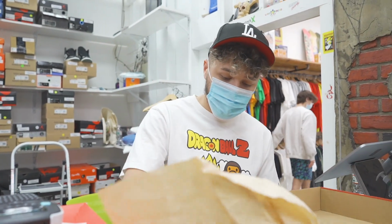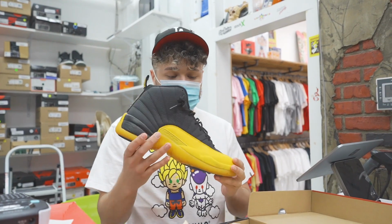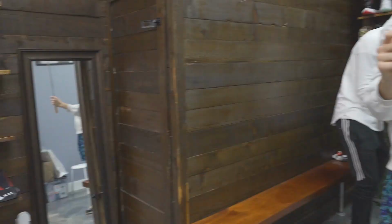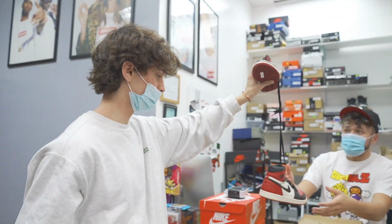Air Jordan 12. Air Jordan 12. University Gold. Pretty clean. Size 13. Probably gonna list it for like $100. Probably like 120 somewhere. Saturday still. Jesus Christ. That's 225. No box.